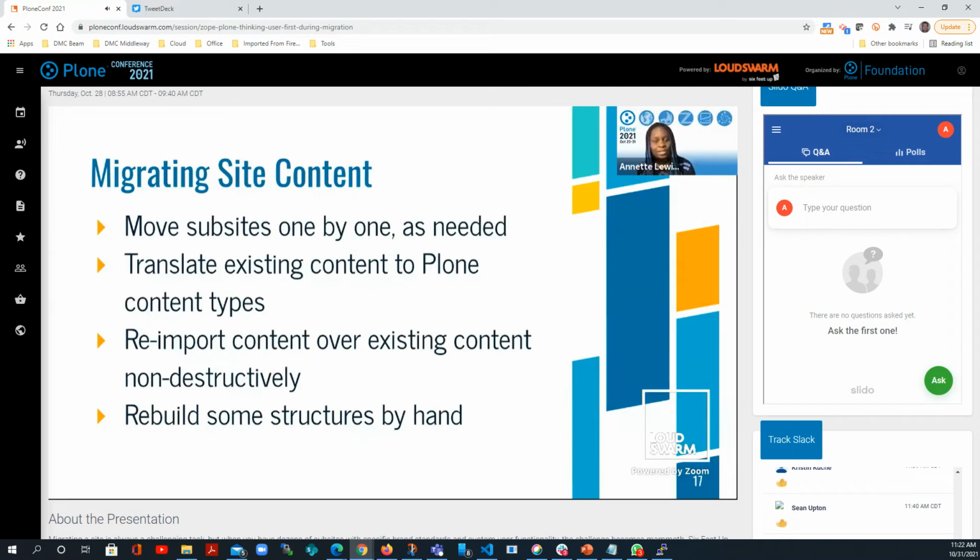Then we also had the pipelines to translate the content and the images and everything that they had existing into new Plone content types. And then I think one of the really cool things that we did is, we had it so that you could re-import content over existing content non-destructively. So if we had to redo all the images or something, we could just delete all the current images in the staging site and just re-import that content, which really did come in handy. And of course, we had to rebuild a couple structures by hand, but that's a given because that was the improvement in the modernization of what we were doing with this.